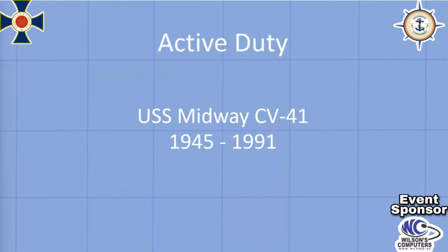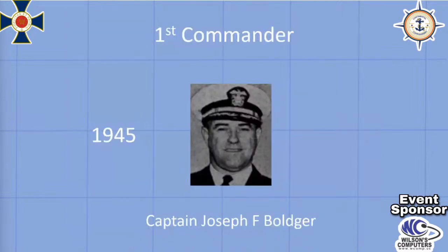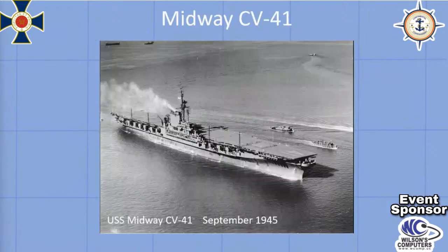So, first part of this presentation will be of the active duty service between 1945 and 1991. Next. As you can see, the ship was launched in 1945 from the Naval Shipyard in Newport News, Virginia. Next. Its first commander was Captain Joseph Bolger. Next. And the Midway was the first of a class of Midway carriers, of which there were three. Of course, the Midway was the lead carrier of the group.